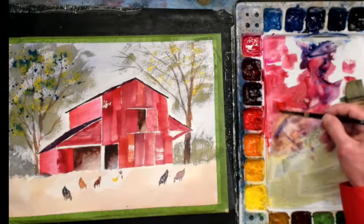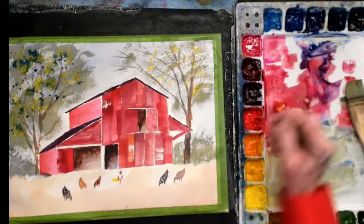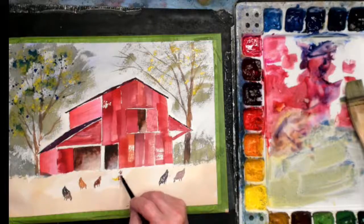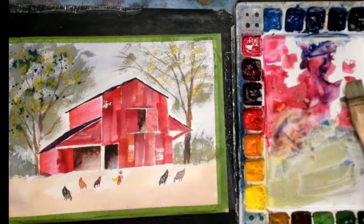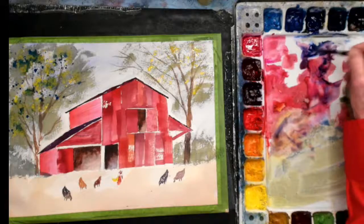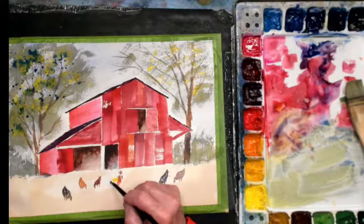Okay. So roosters are very colorful, so I'm going to make him colorful. He's going to have a red chest. And I'm going to put some blue, darker feathers here underneath.